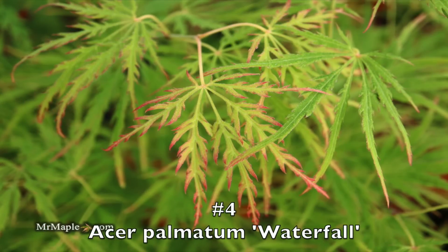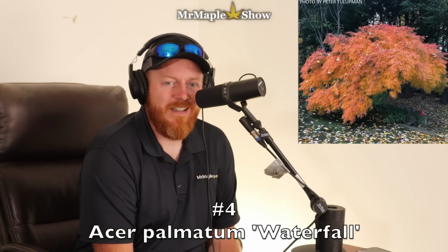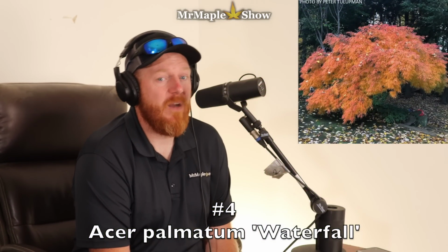Number 4, Waterfall. Now, Waterfall is a green lace leaf that was found at a New Jersey state park near a waterfall. And I say it was found, it was planted as a green lace leaf. It got the name Waterfall because it had that weeping-like habit.